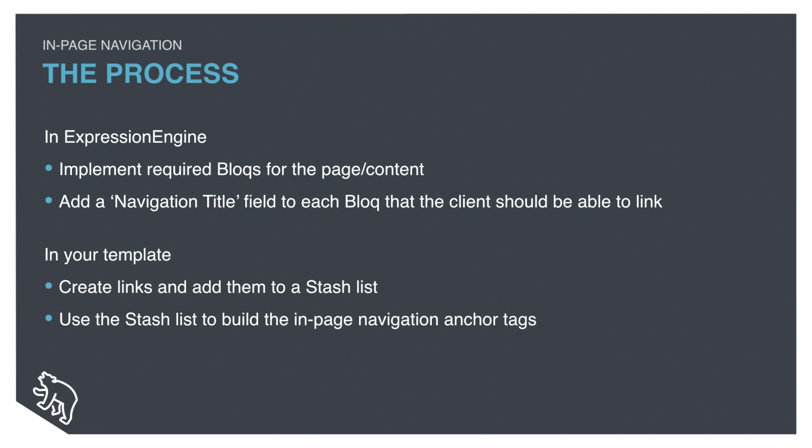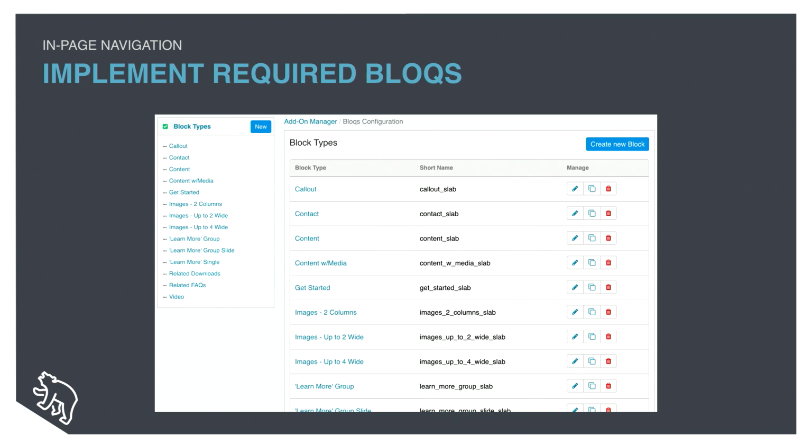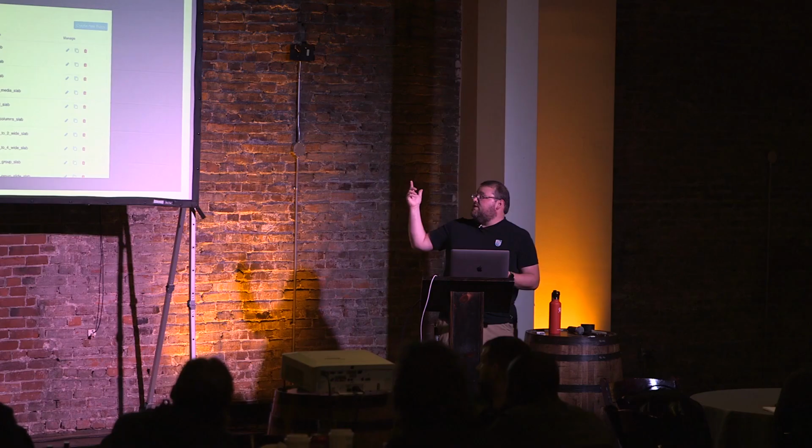So this is what the blocks kind of admin panel looks like. If you've never seen or used blocks before, it's a really great add-on. We really like it a lot, and we use it in a lot of the sites we build now. It's a pretty straightforward process to build out different content blocks for the different pieces of content you might want to embed into a page.